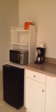Go downstairs, take a look at the basement. Basement has an additional bedroom and a full bath, a little kitchenette. The bottom of the stairs to my right is the kitchenette eat-in area. Here we have the theater room.